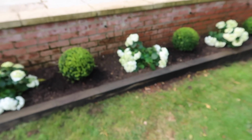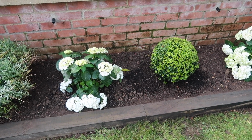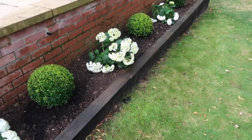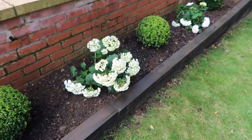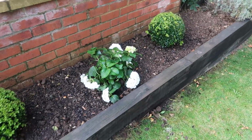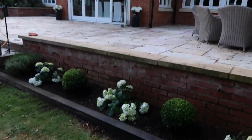So the hydrangeas are looking a little bit floppy at the moment, but they slowly start to perk up again once they've got the water. We've just given them a really good drink. This one was almost completely flat before, but it's just perking up a little bit. This one's just been watered, so it's the floppiest at the moment, but we've given them all the good water and they should perk up.